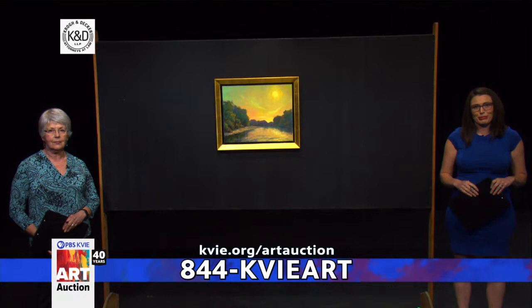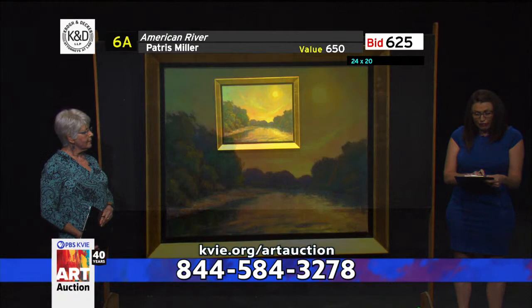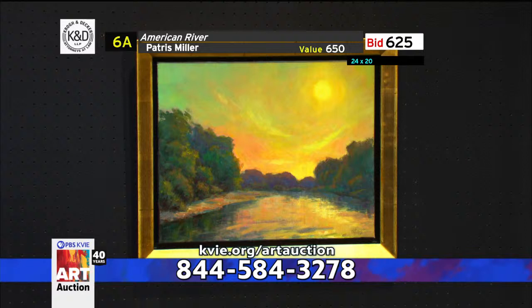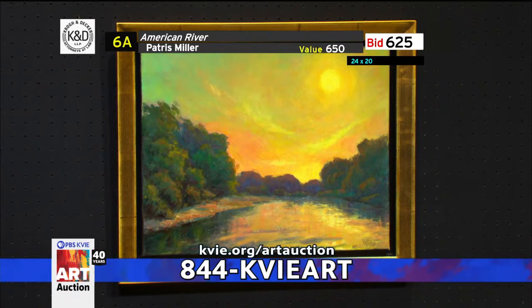started with item 6A. Item 6A is American River. It's by Patrice. This is an oil on canvas measuring 24 by 20. It's framed by R&M Framing with a retail value of $650. Why don't you go ahead and tell us a little bit about this piece? Well, it started off as a plein air painting, which means painting on the spot. And Patrice loves doing landscapes, and I've followed her work for a number of years, and personally I think this is one of her best works.